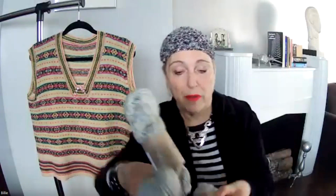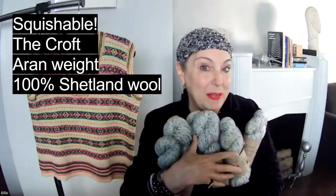I did buy a sweater's quantity because I do intend to make a sweater for our son. He has a sweater that he bought in the UK that's an Aran with all the cables and the diamond shapes and moss stitch or seed stitch. His zips up the front. He seems to really like it and he gets a lot of use out of it. So I thought I would do it.